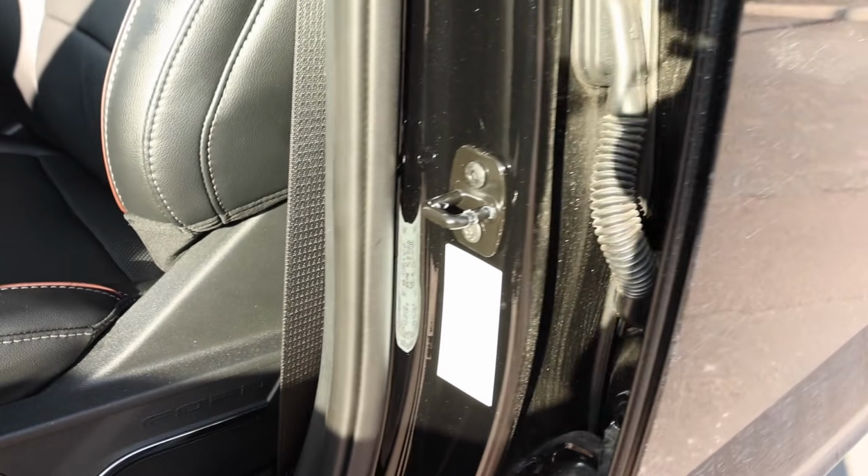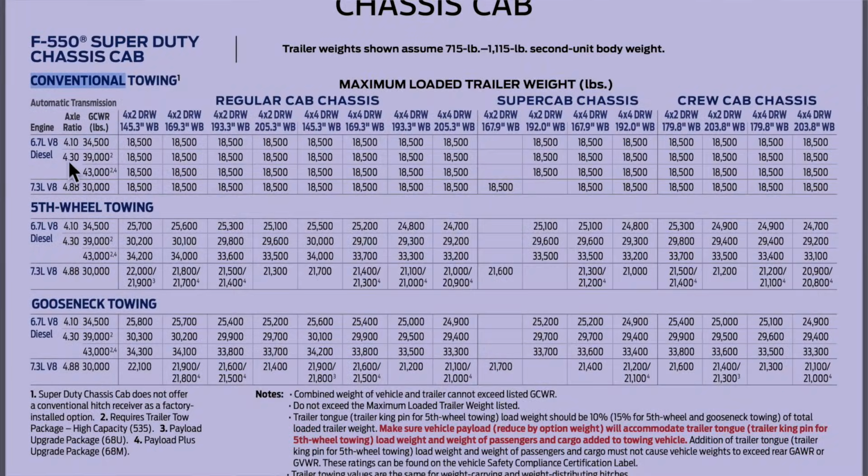No payload is going to be on this truck, but obviously until you get a bed, this truck has probably 10,000 pounds of payload capacity right now. And then once you add your bed, fuel, all that stuff, then of course that's probably going to drop down around 8,000 pounds, 9,000 pounds, which is still insane for a truck like this.